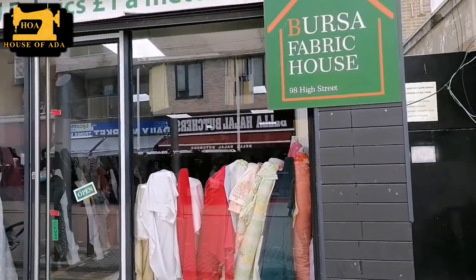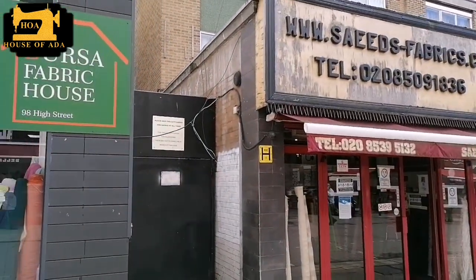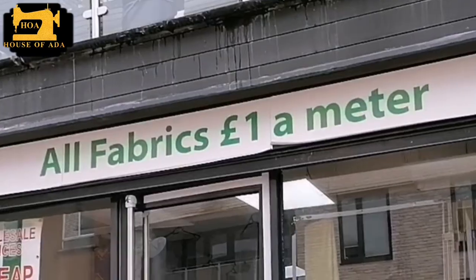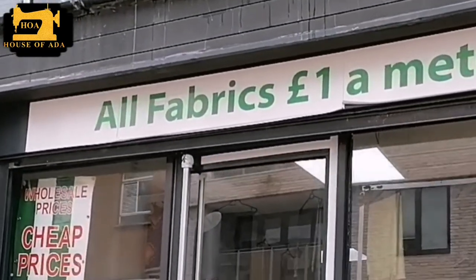So this is another fabric just besides sides. And this is £1 a meter.